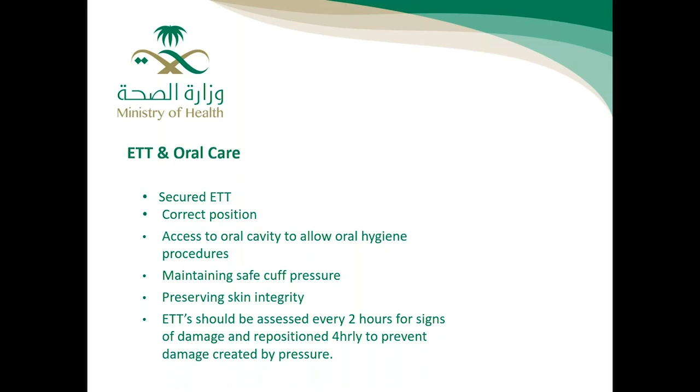So adhesive tapes are to be used to secure the ETT. Devices may irritate the skin, especially where there is edema around the device. It is also recognized that correct position and appropriate fixation and stabilization of the ETT can prevent device pressure ulcers. So it's very important to know how to fix it. It's not just fixing. The occurrence of pressure ulcers creates pain and discomfort for patients and can result in extended hospitalization.